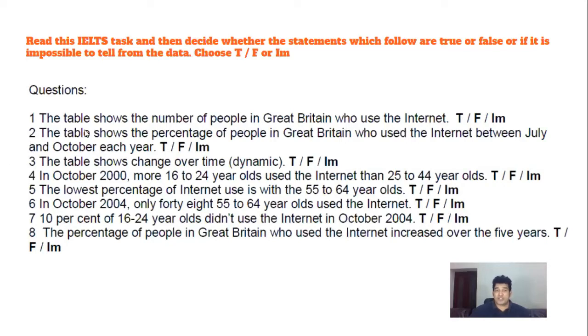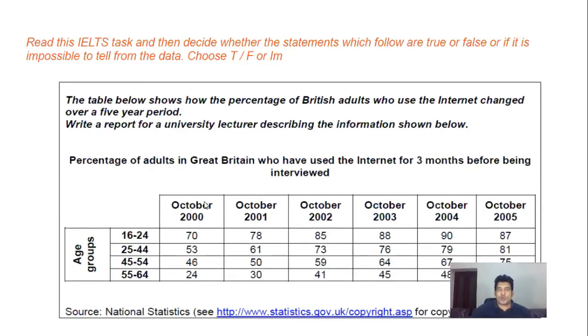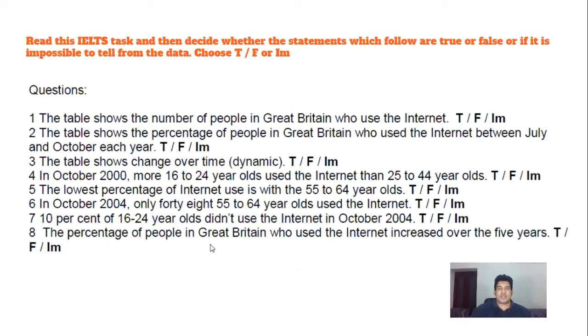Second, the table shows the percentage of people in Great Britain who use the internet between July and October each year. True, false, or impossible to tell? Now look at that table again. There's no July here. There's no month of July. So it is false. You can write false over here because it is not true.